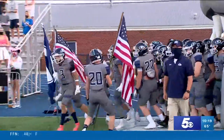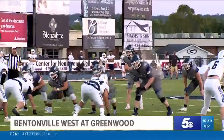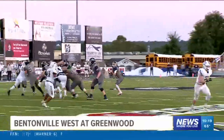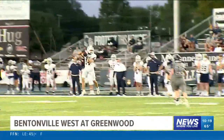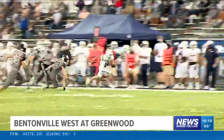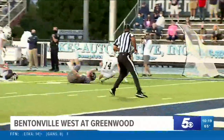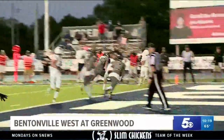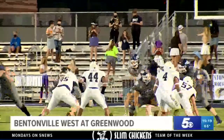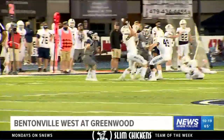All right, now to one of those games that we didn't even know about before Tuesday. Greenwood and Bentonville West, each supposed to play a conference game, each canceled due to COVID-19. They play each other. Greenwood, though, they don't care if they're playing up a conference. LD Richmond hits Caden Brown. He juggles it into the end zone. Touchdown, Greenwood. Dalton McDonald, though, he's got a good arm on him. He hits Ty Durham. That gets down to the 5-yard line, and that sets up a McDonald touchdown pass to Luke Miller. It's 7-7. West putting up more of a fight than anyone Greenwood's faced so far this year.